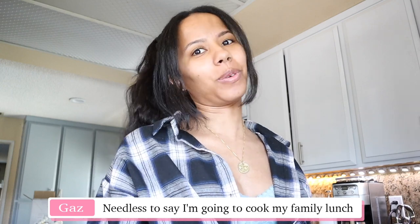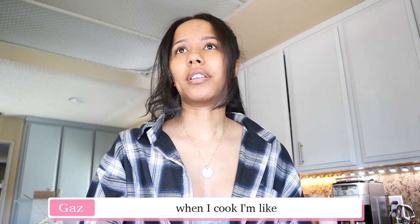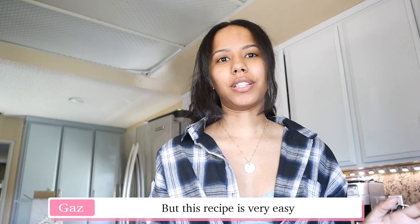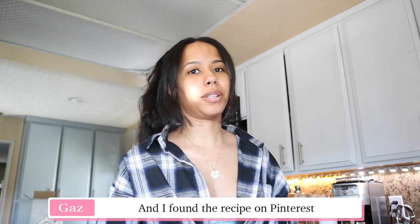Needless to say, I'm going to cook my family lunch. So sometimes when I cook, I do kind of overthink when I cook. But this recipe is very easy. I'm making cauliflower parmesan. And I found the recipe on Pinterest.